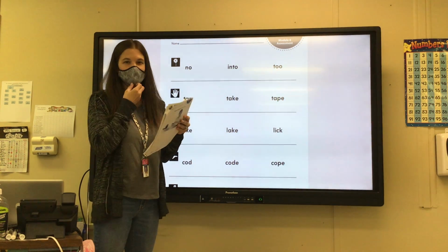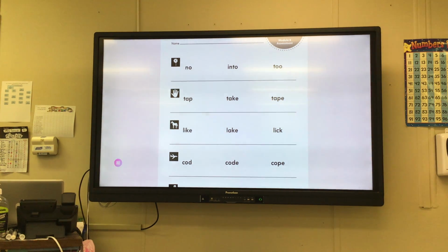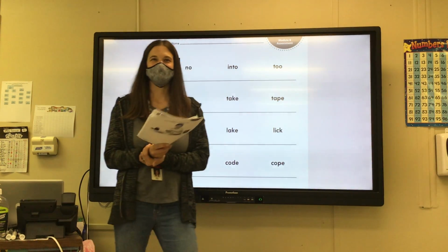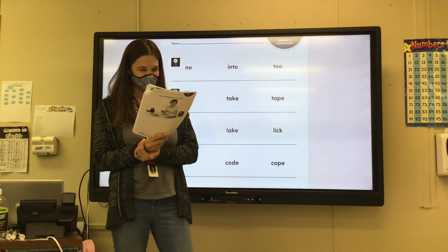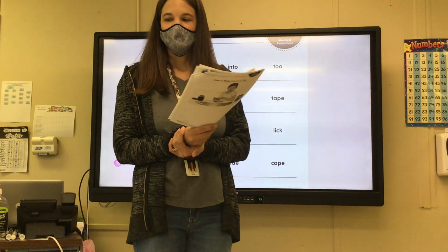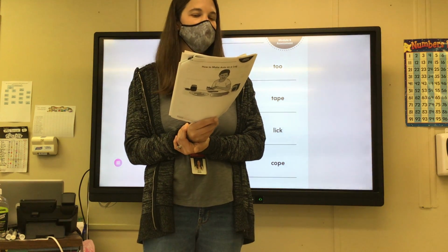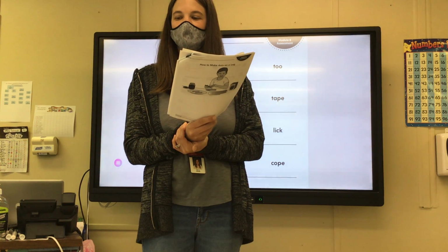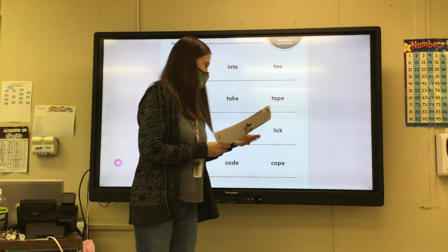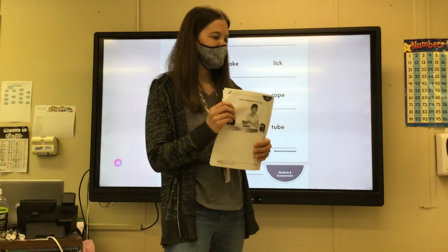Okay, go to the hand row. Choose the word tape. Tape. Move to the horse row. Choose the word like. PJ, in the horse row, choose the word like. Move to the flower, airplane. Airplane. Choose the word code. Code.